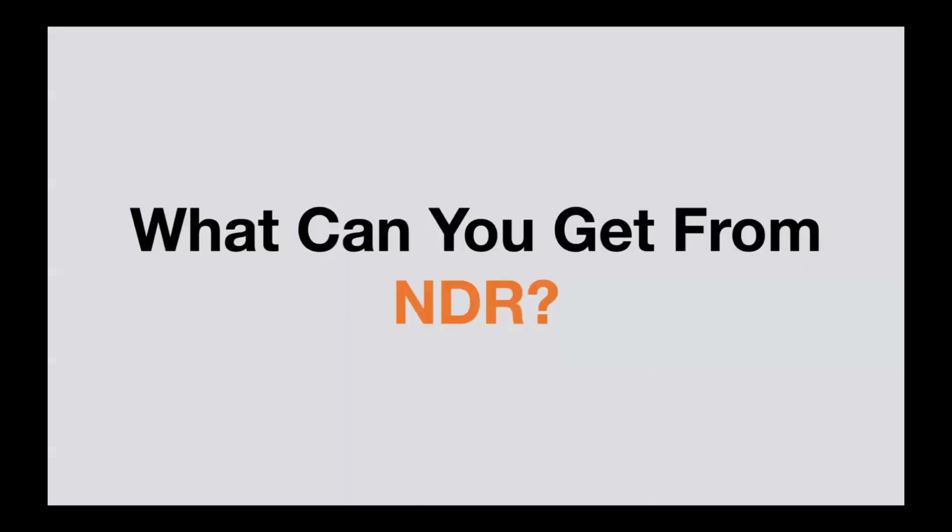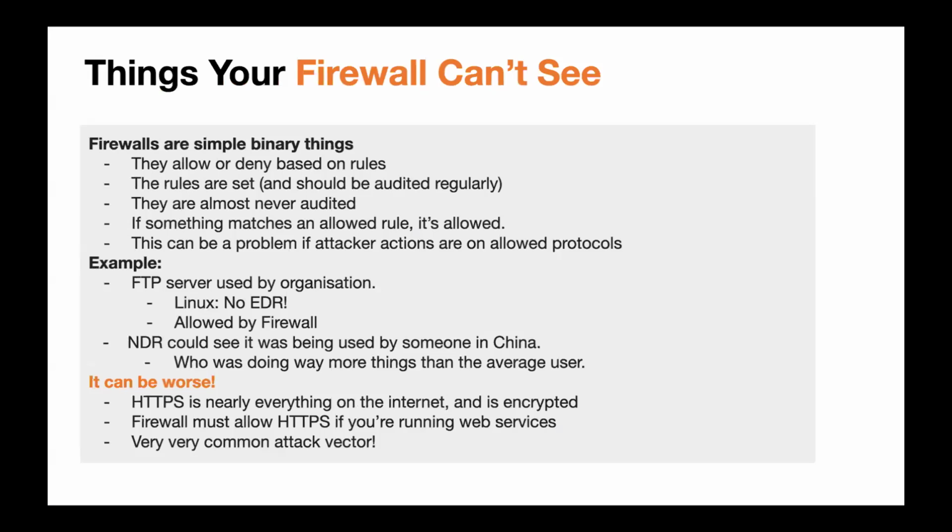So finally, what can you actually get from NDR that matters and why would you actually want it? Well, firewalls, for example, as we said earlier on, are just simple things that either let things in based on rules or let things back out based on rules, right? They allow things or deny things based on those rules. Those rules are set and realistically should be audited pretty often. Unfortunately, I know quite a few businesses that have never audited their firewall rules. And so they have rules that were set for really early instances of what they were doing in business that have long since changed, but are still valid. So things are being let in that they probably shouldn't be. That means there are very often things that the firewall is doing that you don't know about.